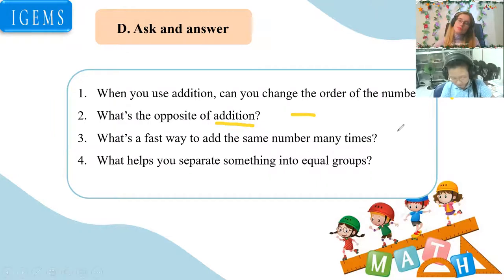Multiplication. Yes, multiplication. Add the same number many times. Good job. And we can also say it's times.